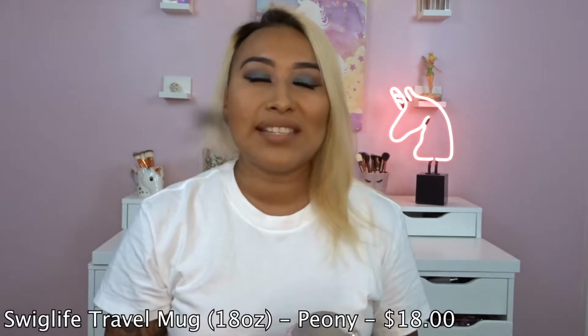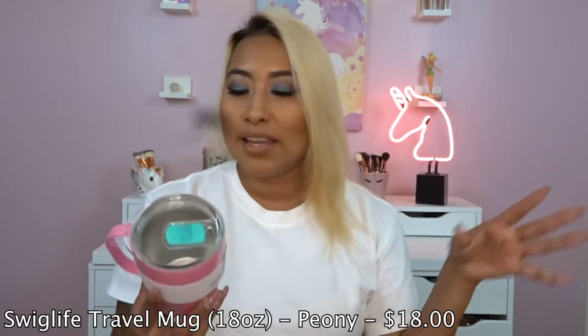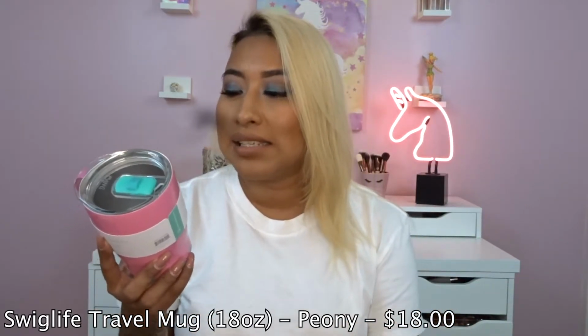So the next item is not makeup related. It's more like a lifestyle item. It is from Sweet Life. It is a stainless steel insulated mug. Now, I got this because a gal likes her coffee. So I saw this and I was like, heck yes. And it's so freaking cute. It's a little mug, and it's pink, of course. And the top is clear. And I forgot what I paid for this, but anyways, the point is that it's so freaking cute. I hope it fits in my cup holders in the car, because it kind of looks a little too big, but that's not exactly the biggest issue.